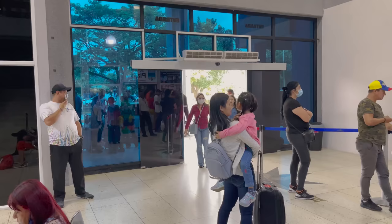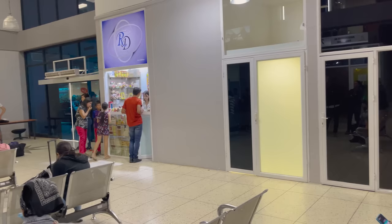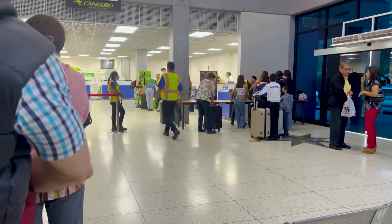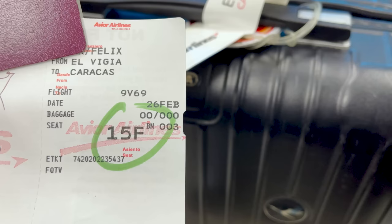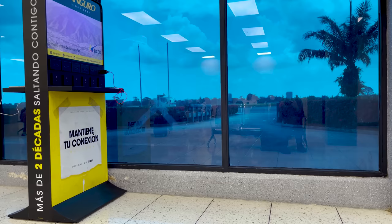This is where you enter the building, and that's really the entire departure hall. Over there, the luggage is checked by hand before you can drop it off at the counter. And the security check was in line with what you just saw. But hey, Avior Airlines even tags your cabin luggage. The tickets also look like they do elsewhere, and the airport even has a charging spot for your phone.